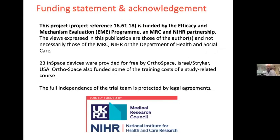This research was funded by a partnership between the Medical Research Council and the National Institute for Health Research, and was essentially funded on the basis of the mechanism and the adaptive trial design. As part of the trial, 23 of the InSpace devices were provided free of charge by Orthospace, and they also funded some of the training costs that we used to actually train the surgeons prior to commencement of this trial. However, the full independence of the trial team is and was protected by legal agreements.